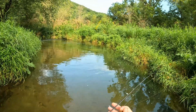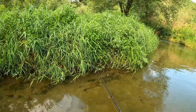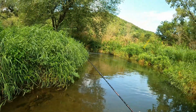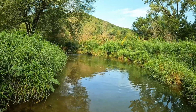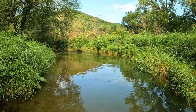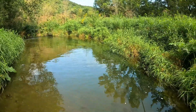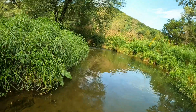Let's see what happens. I like to keep the fish alive on the stringer while I'm fishing. I know some guys like to clean fish on the stream. I don't. That's a chub. No, little teeny brookie. I don't like to clean fish on the stream.